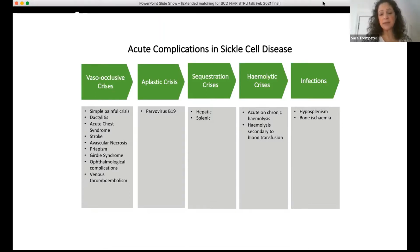It's a hemolytic disorder anyhow, so red cell destruction is increased when you're unwell, above a baseline of what you're already destroying your red cells at, but it can be associated with a blood transfusion reaction, and patients are prone to infection both due to hyposplenism but also bone ischemia.